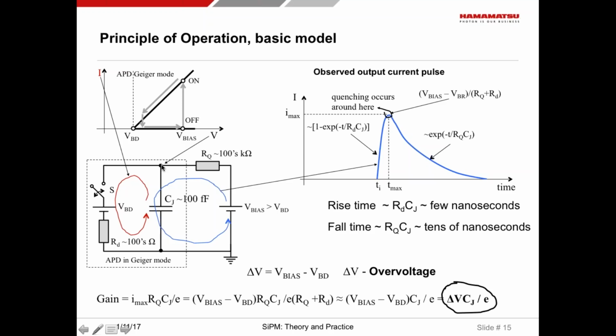Because of the red current, the potential at this point decreases, and thus a voltage appears across RQ, and thus the blue current begins to flow. Thus, at the very beginning of the discharge, the user is going to see a current pulse forming, starting at 0 and then rising higher and higher, until the following happens. The red current diminishes, the voltage here diminishes and approaches the breakdown voltage. When the voltage is close to the breakdown voltage, there is not enough electric field strength in the avalanche region, and eventually the avalanche is quenched.